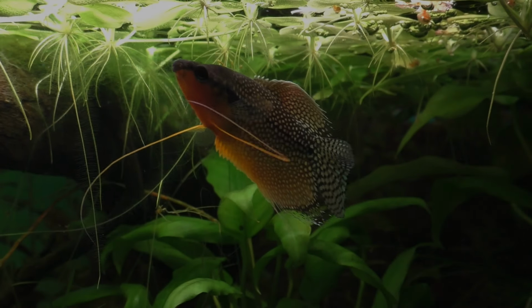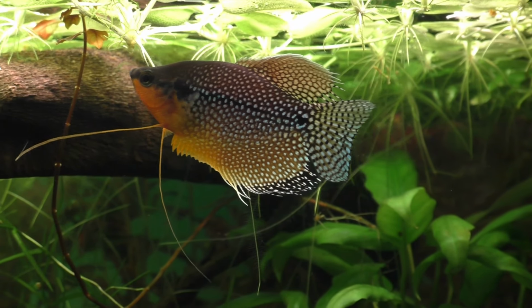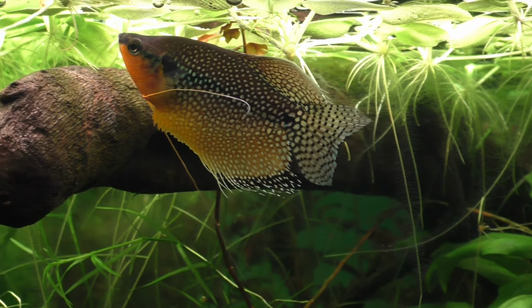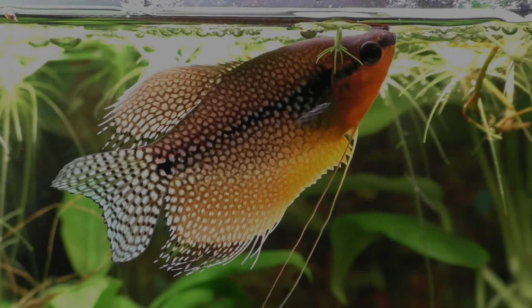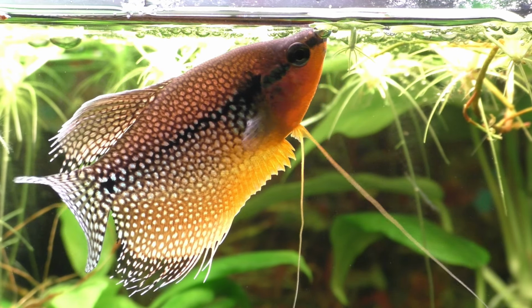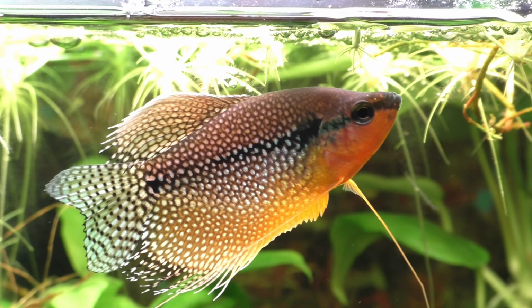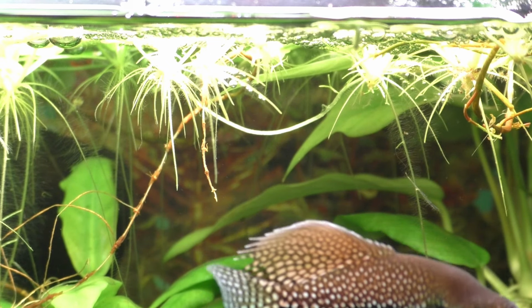A fully grown pearl gourami can reach a length of almost 5 inches, so for a pair of them it's probably best to use a tank that has a capacity of at least 20 gallons. And if you plan on keeping a small group of these fish, it's best to use a 40-gallon breeder tank or even something larger such as a 55 or a 75-gallon tank. However, I've bred pairs of these fish in tanks as small as 10 gallons, but for long-term maintenance, it's best to use the largest tank that you can.